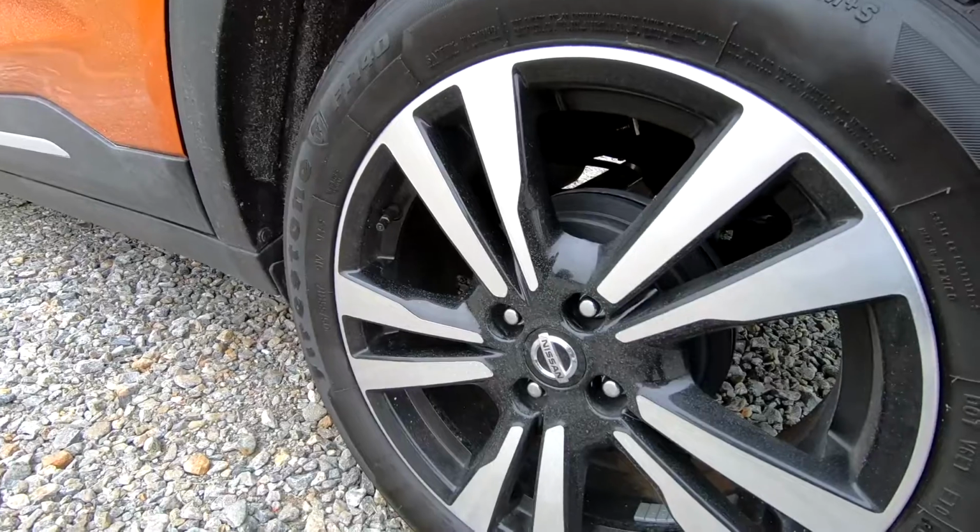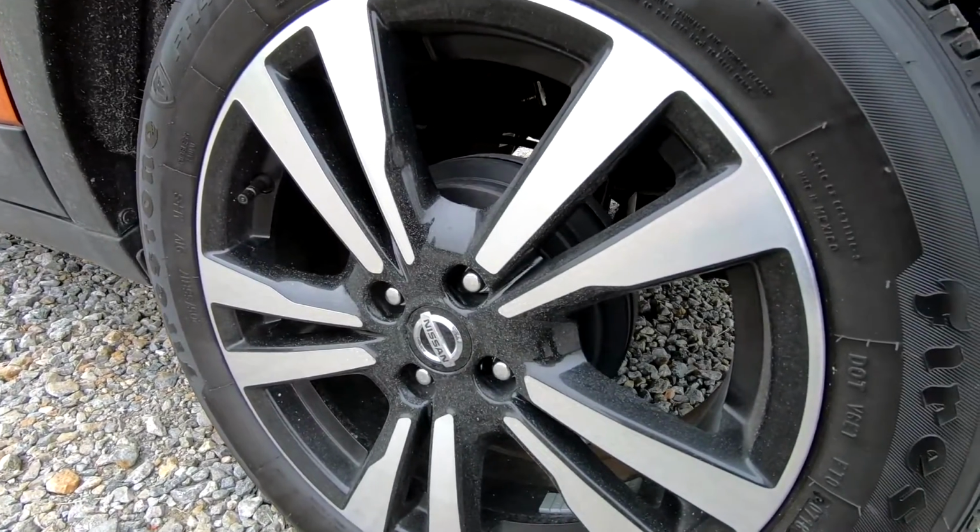The other thing I don't like about this car is the rear brakes. It uses drum brakes. So that means that your stopping power isn't going to be as good as something with a disc brake. This only has disc brakes in the front. Most crossovers have four-wheel disc brakes. You are sacrificing braking performance. Then again, this car only weighs 2,649 pounds. So that is super light.